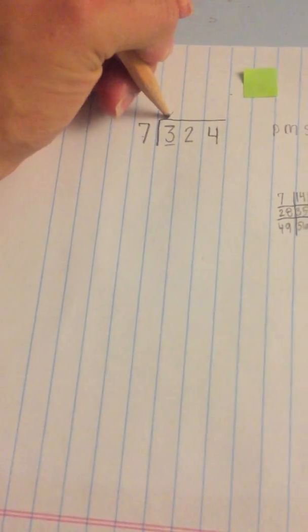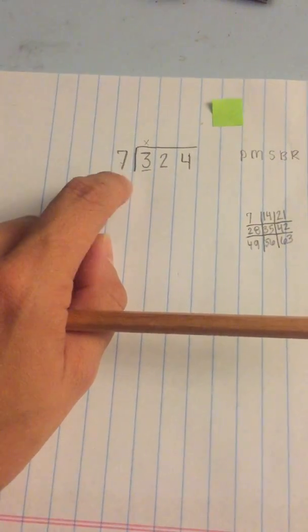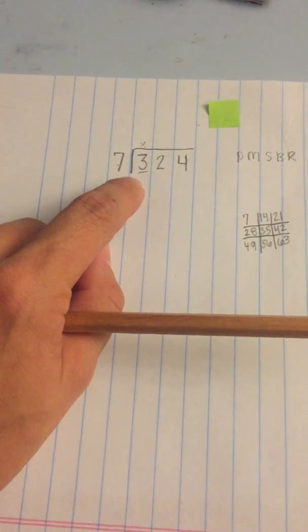I'm also going to use this little chip here to help me know what step I'm on and what I need to do. So D stands for divide, and the first thing I do is ask myself, how many times does 7 go into 3? Or what is 3 divided by 7? Well, 7 can't fit into 3. So I'm going to put a little X up here to show myself I know that I can't do 3 divided by 7. I know that 7 does not fit into 3.